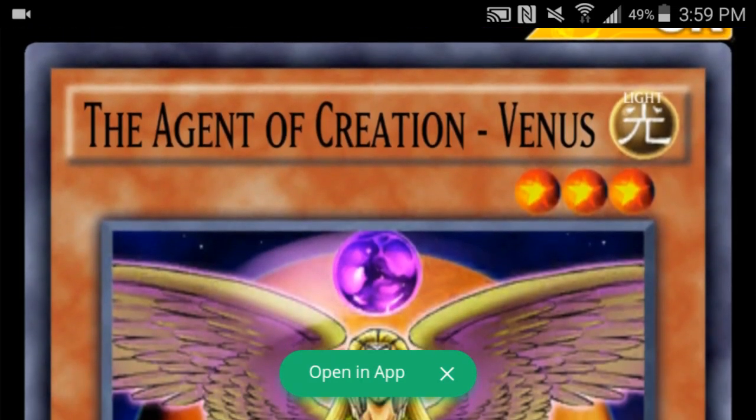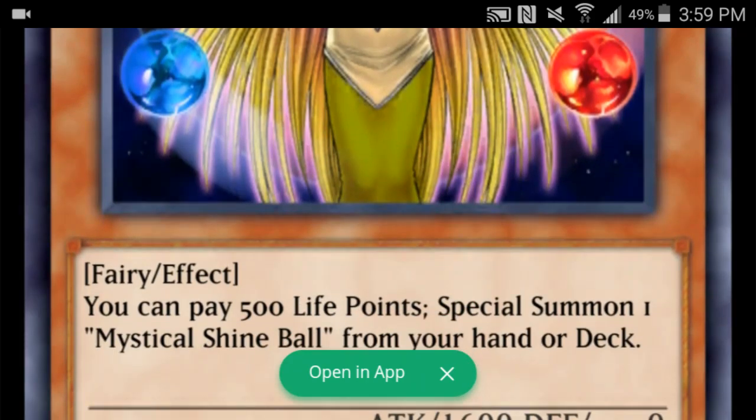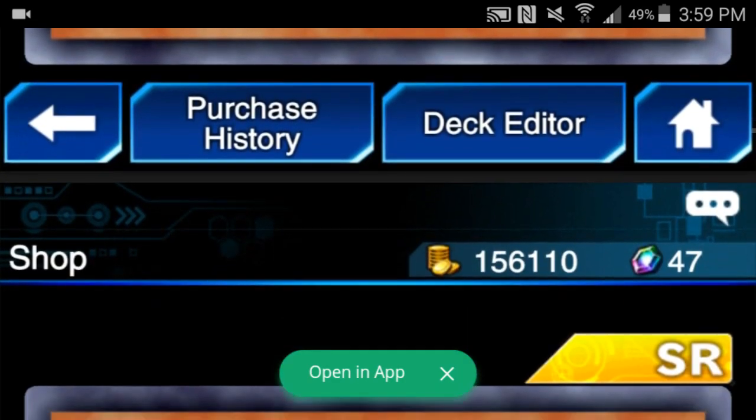The Agent of Creation, Venus. Now I already saw this card before. This is already in the game, because if you fight the NPCs, the little random duelists to get XP, I saw one of them run this type of monster. If you pay 500 life points, you can special summon a Mystical Shine Ball from your hand or deck.